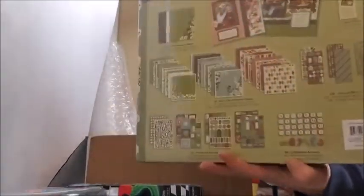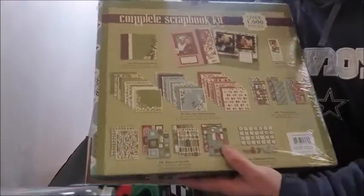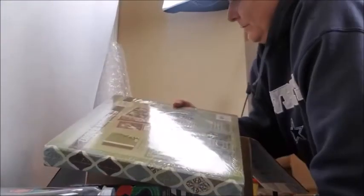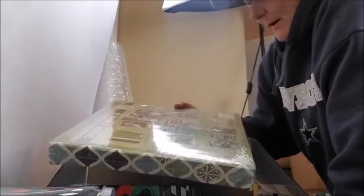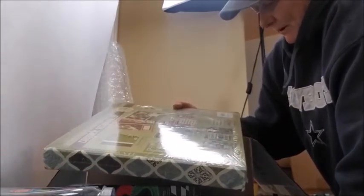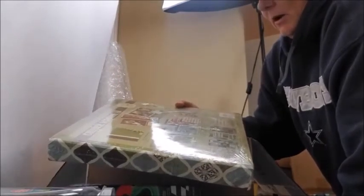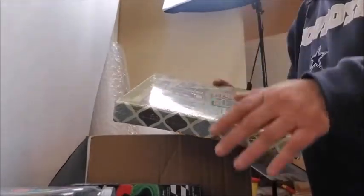all this stuff. Comes with a postbound album, an idea guide, which, yeah, I need ideas. Pattern papers, accent stickers, punch out accents, and chipboard accents. Which child is going to fight me for this? I don't know. We'll do a name toss. We'll figure it out.